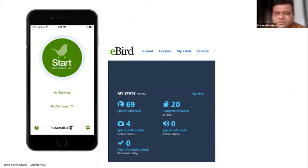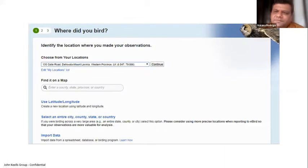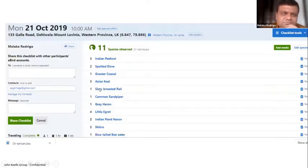You can use it on the phone as an app, or you can log into ebird.org on the site, and then it's very simple to enter the data. You have to enter the location. You can even find it on a map if you want. And then the rest is basically self-explanatory when you start using the app.